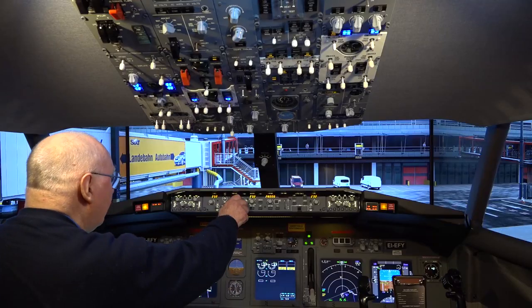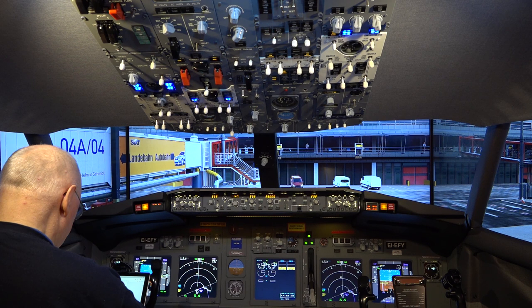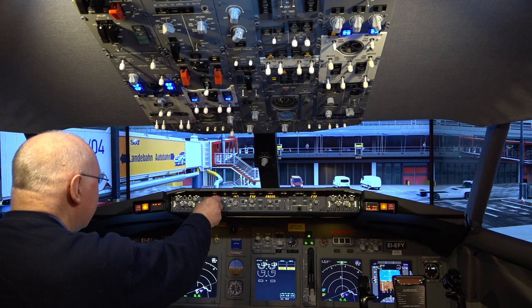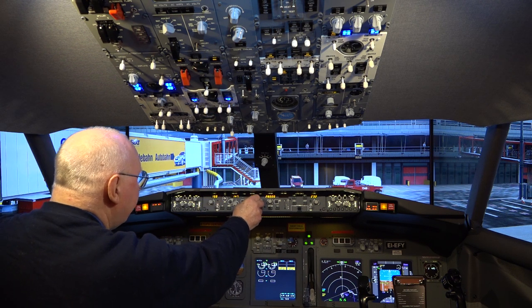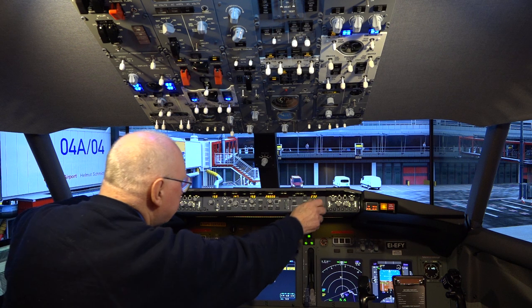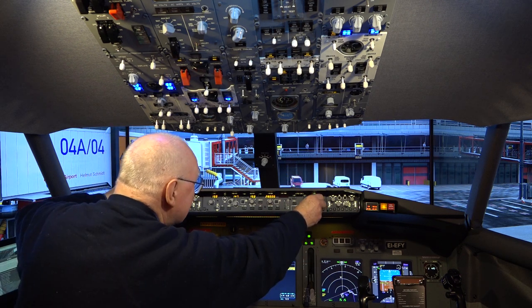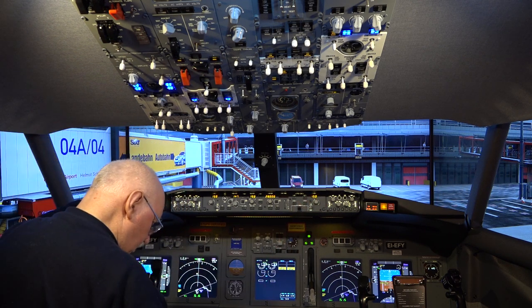All right, now we need 147 on here. Since we're going to be departing on runway 15, that's going to be 150 degrees. So we'll put 150 in. You know, you're sitting in that seat, you should be doing this bit. All right. Good. We've got that.